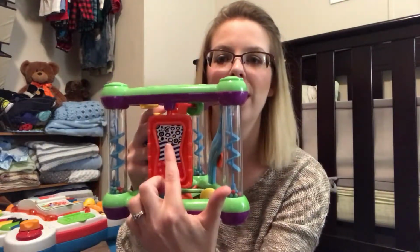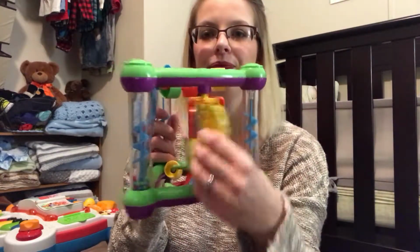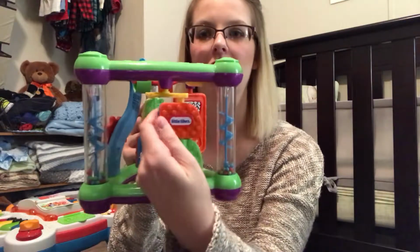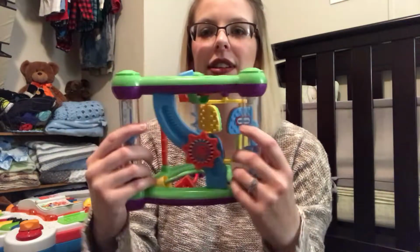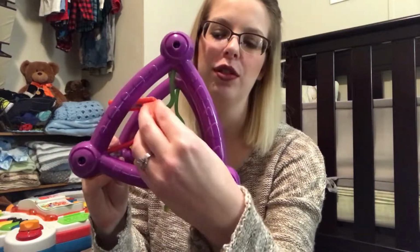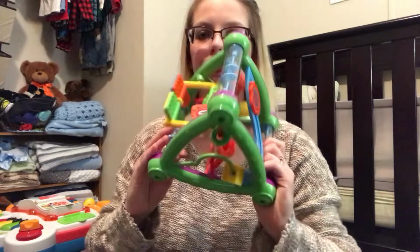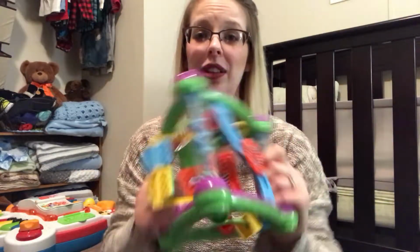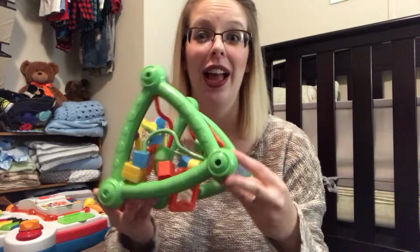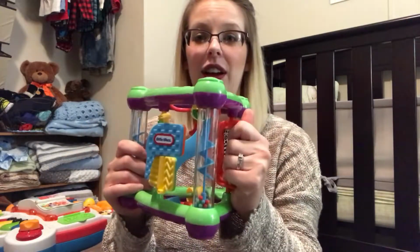There's the black and white shapes and designs, a mirror, just different textured sides, and then these little things that they can grab and twist around on their wire. So it's fun, it makes a lot of noise, it's colorful, and it's easy to hold on to. He can hold on to any side of it, and it's good. It's a good toy.